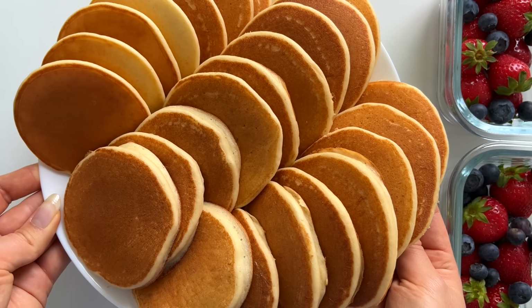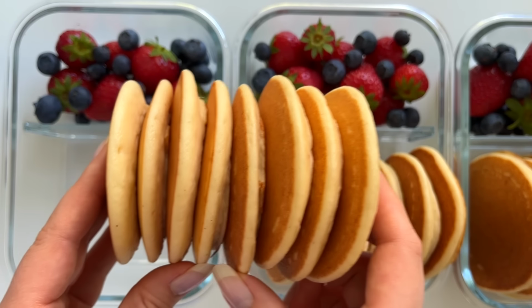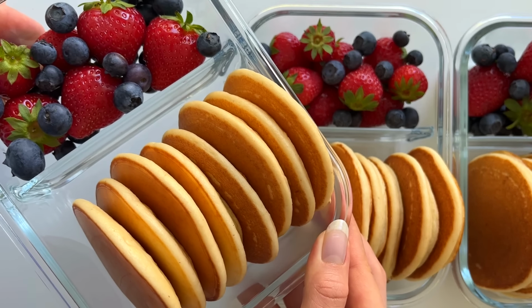I store these pancakes in airtight containers in the fridge. You could also freeze them. Then I just reheat them in the microwave in the morning. I like to serve these pancakes with fresh berries.